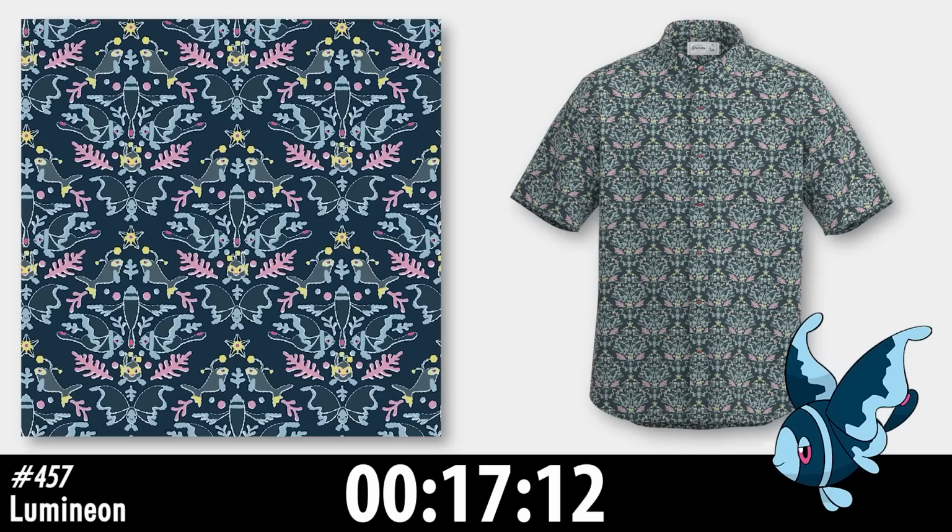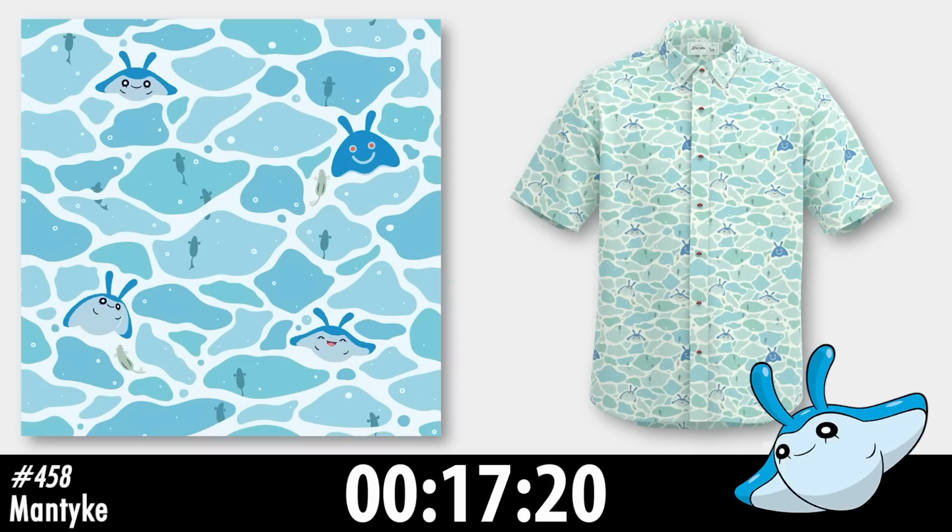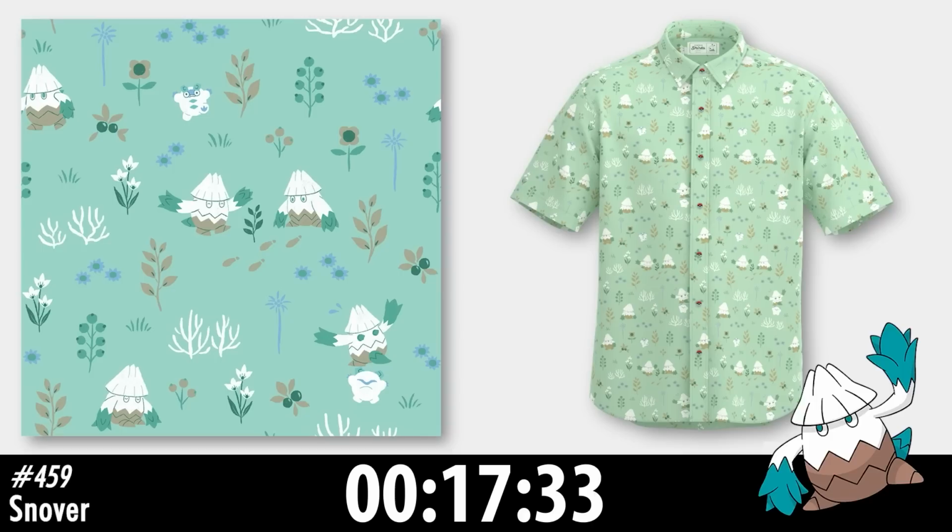Lanturn! Yeah, the other glowing fish. Even Staryu's here because the core glows. It's very fitting. From a distance, it looks like a bunch of very pretty ornate decor, too. Oh, I love Mantyke! It's like looking down into water and you can see all of its Remoraid buddies hanging out with it. This design feels like it would work really, really well as a desktop wallpaper, too. I really like it.